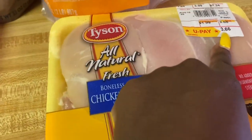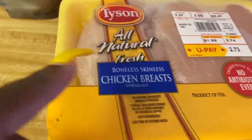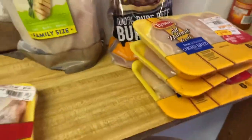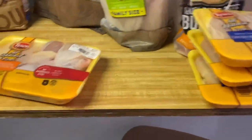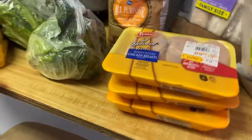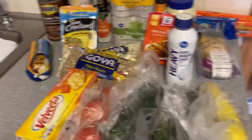I have some chicken breast, which I grabbed because they was on sale. $3.66, $2.73. Like, you cannot beat that. Right here, $3.12, and these are chicken breast. So you can use them like this, or you can cut them up into chicken strips. And then I just got a pack of drums, and this was only $3.02. So that's why I grabbed the chicken this go round. And like I said, each time that I go to the grocery store, I will be grabbing different items leading up to the time.